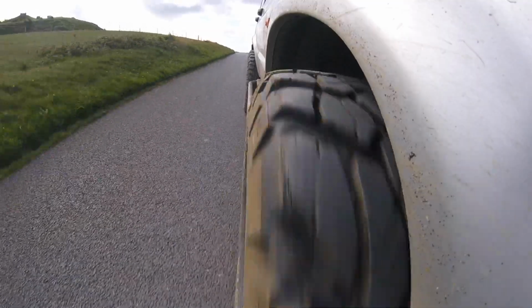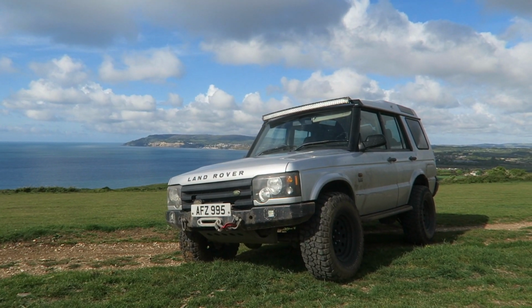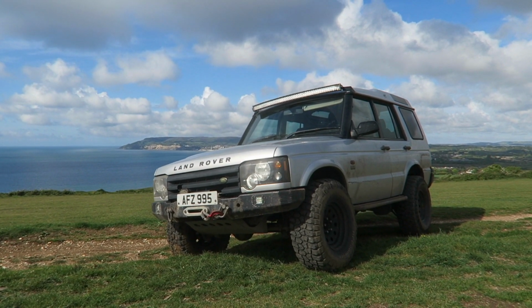I remember driving our family Discovery back in the day, and my God, it was slow, horrendously slow. I think I drove it to Cornwall once, and it was just on the motorway with your foot all the way to the floor. This one's a little bit more lively with that extra power. It's also lifted on some big mud tyres with modular wheels.